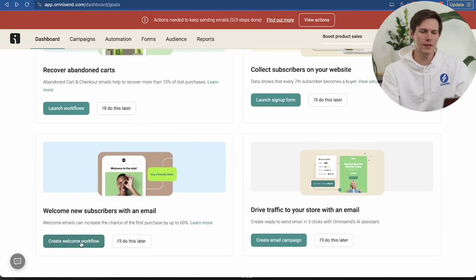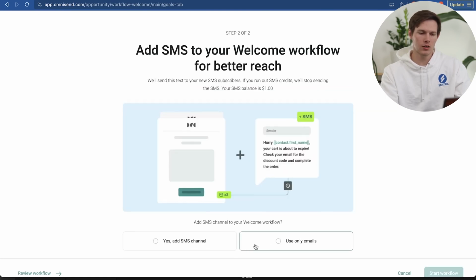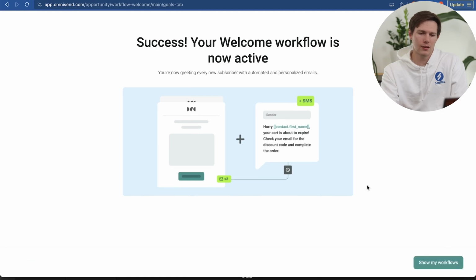So now let's go to create a welcome email. What discount do we want to add in our welcome email? 10%. Let's give people 10% off when they sign up. They join our email newsletter. We'll continue setup. We could use an SMS channel if you wanted to. Definitely look into your local laws. Obviously, SMS also costs some money too. So I'm going to go with only emails for now. I don't think you necessarily need SMS when you're getting started, but it could be a powerful tool depending on what you're selling. Like phone cases, obviously, might make a little more sense to do that than clothing.